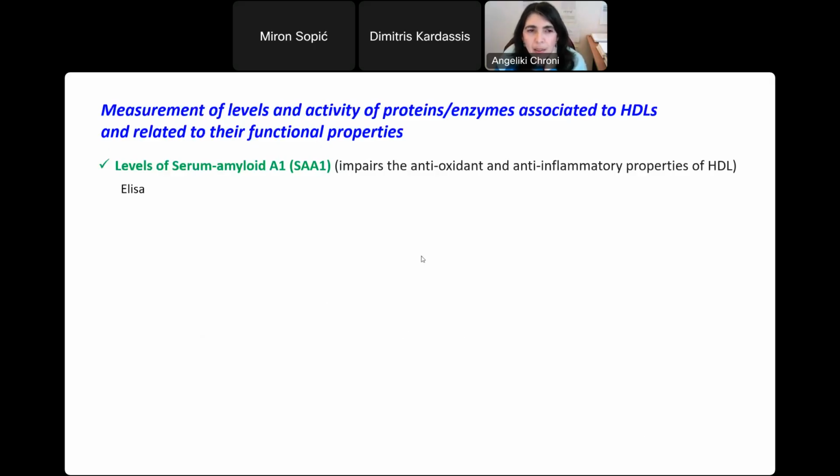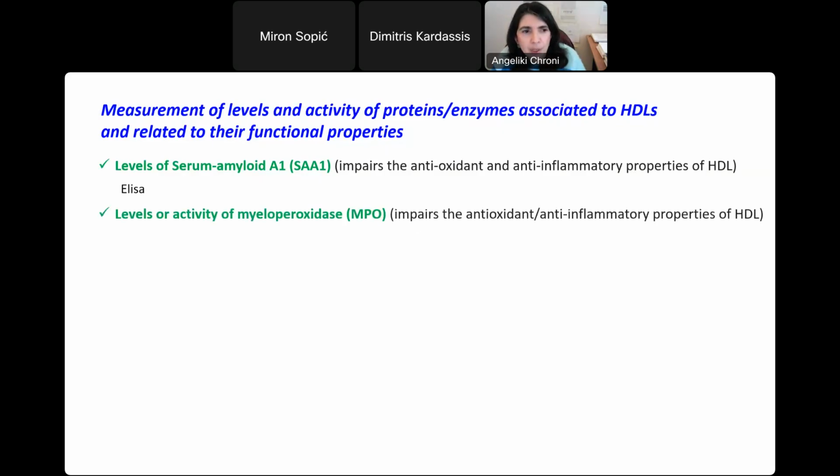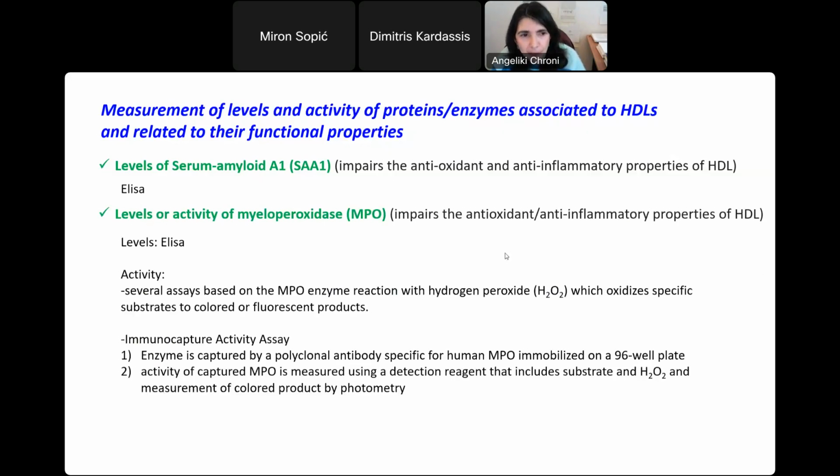Much simpler are the measurements of levels of proteins or enzymes, or the activity of enzymes associated to HDL particles that affect the functional properties of HDL. So the levels of serum amyloid A1 that impair antioxidant and the anti-inflammatory properties of HDL can be measured by ELISA. The levels or activity of myeloperoxidase can be again easily measured, the levels by ELISA, the activity by simple enzymic reactions. The enzyme can react with hydrogen peroxide, which oxidizes specific substrates to either colored or fluorescent products, or by a combination of both ELISA and activity assay.